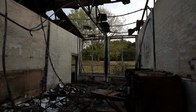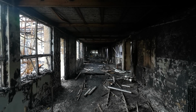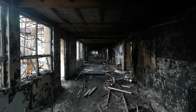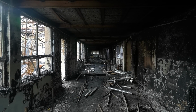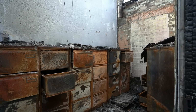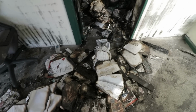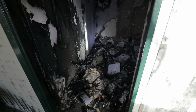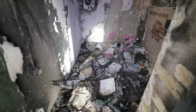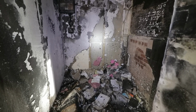Look how the metal's bent. Just shows the sheer heat of these fires when they occur. What was once a curving 60s Art Deco corridor was ruined, as well as various classrooms and offices, making the restoration task considerably more challenging. This might be the source of the fire. Although it does seem a bit away from the main portion of it. Just a room full of papers, very small room. Probably quite ideal to start a fire.